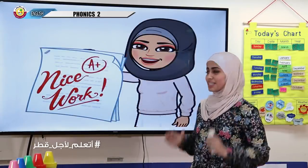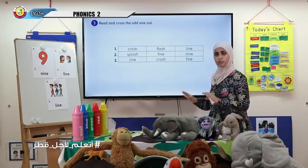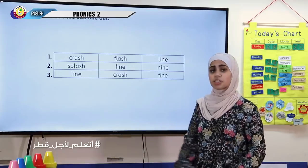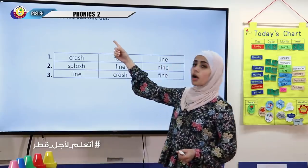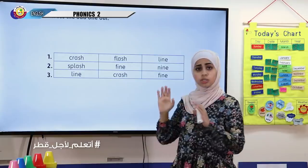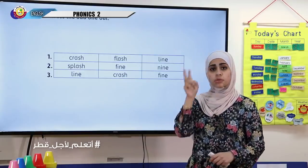Now we will move to activity 3, in the same page. What will you do here? Yes, you will read and cross the odd one out. You will cross the word which is odd. Let's try the first one, and you will do 2 and 3.